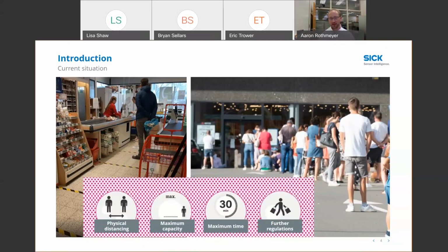So most of what we're trying to address today is just that maximum capacity characteristic, where we want to make sure that we understand how many people are in a given space at a given time. And by the way, this is actually not a new application for LiDAR. It's certainly a new situation for all of us, but the application isn't new. We've been approached several times over the last few years just to monitor the number of people in certain areas.